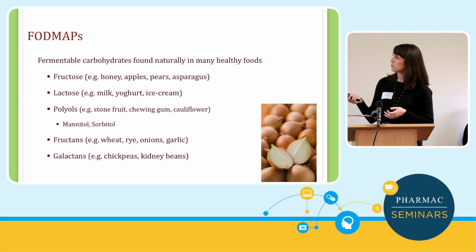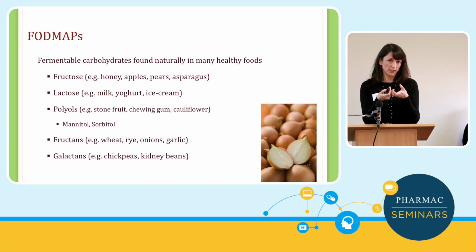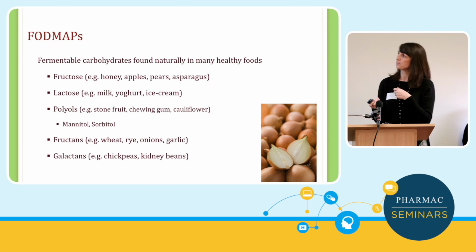So we have fructose, which people think of as a fruit sugar, but it's only an issue when there's more fructose than glucose in the food. So for example, an orange has 50-50 fructose glucose, so really well tolerated, whereas an apple has 3 times more fructose to glucose. So we have too much free circulating fructose in that situation.